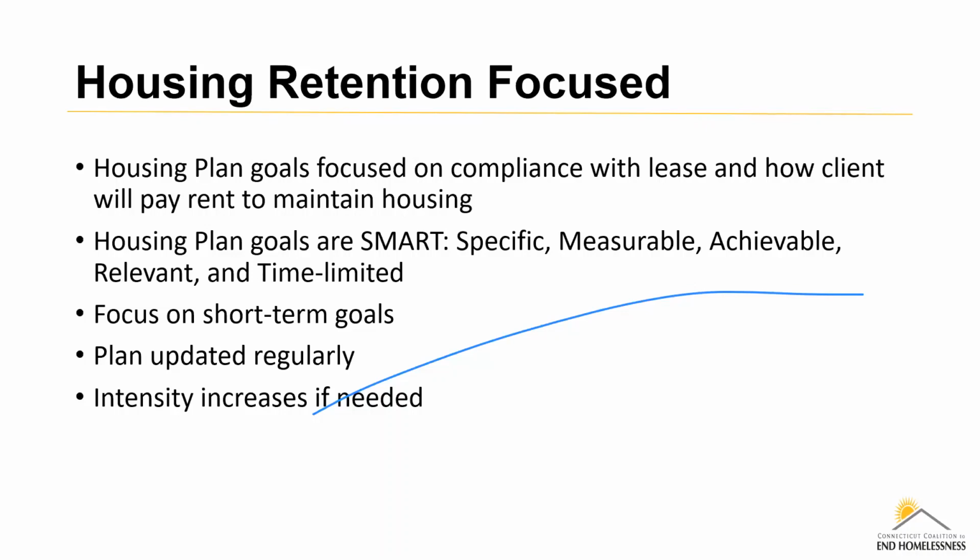Sometimes people are not able to say what goals they may have for themselves, right? But because this is a housing program, if you don't have any other goal, then your goal should be to focus on being compliant with your lease, because that's what it's going to take for you to remain housed.